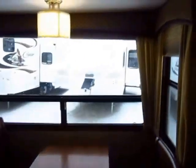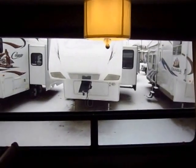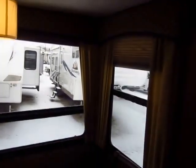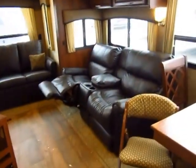And look at the big windows in this thing. Big, big windows. And these are night shades. They did not put the 2-section day-night shades on because these windows do have an 80% UV tint. Kind of like automotive tint. You can see out, people can't see in.